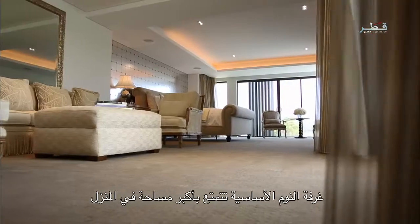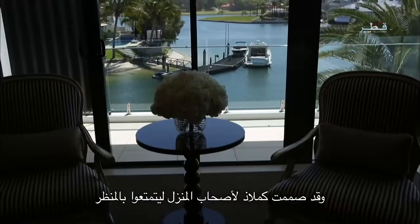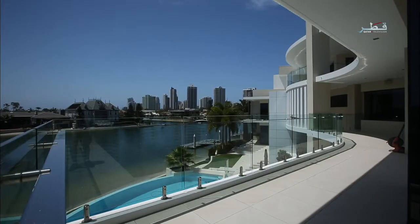The master bedroom is the largest area of the house. It was formalised as a retreat for the clients to maximise the views.